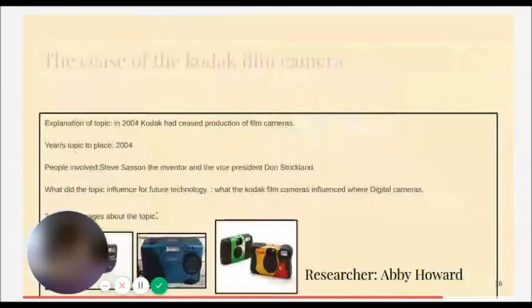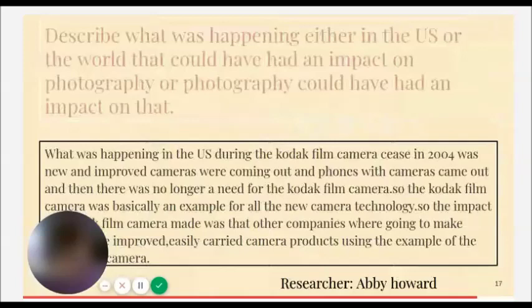The Kodak film camera ceased in 2004, and the people involved were Steve Sasson, the inventor, and the vice president, Don Strickland. What it influenced for the future was digital cameras. And what was happening in the U.S. during the Kodak film cease was that Kodak was going down and people were using Kodak as an example to make new easily carried products.